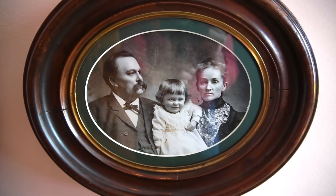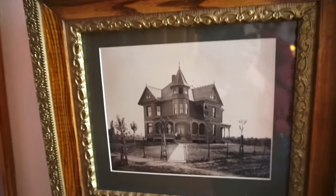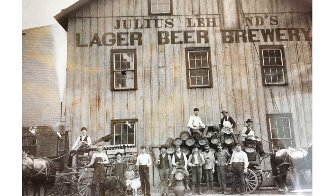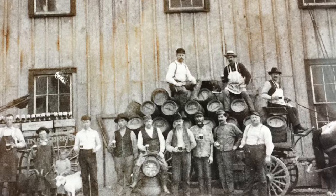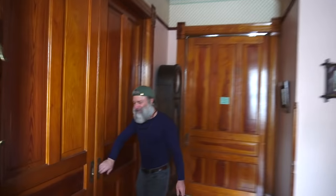Mr. Larkin, his second wife, and their one son together. The house in 1898. And that's the brewery, the other end of the brewery, the day that Prohibition ended. Everyone has a beer. Where do we go next? Into the first parlor.